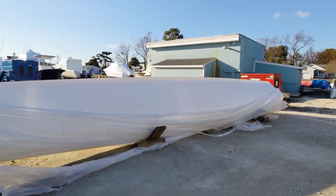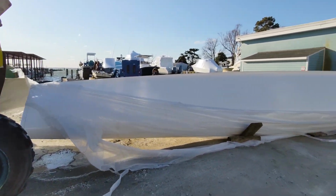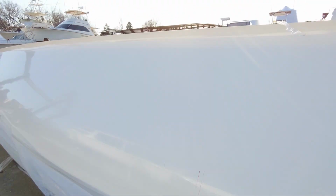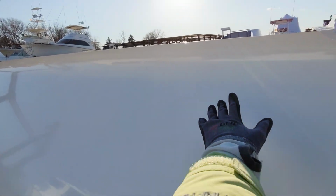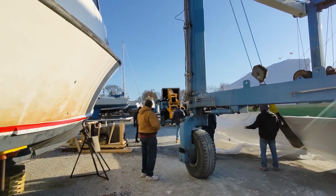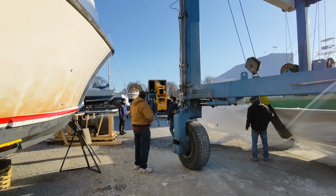We've got one hull down. It came off of its blocks, but luckily it's the bottom, so it's just gonna get painted anyway. Got some scuffs and scratches here, but luckily it's under the water line, so we are only worried about this part here. So now the guys are gonna try and continue to get the bridge deck out of the container, and then we can get that on its way.